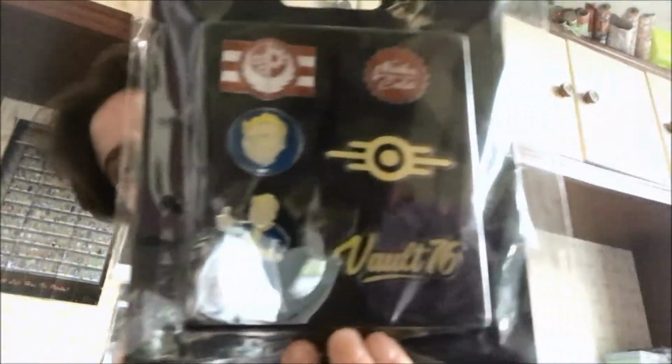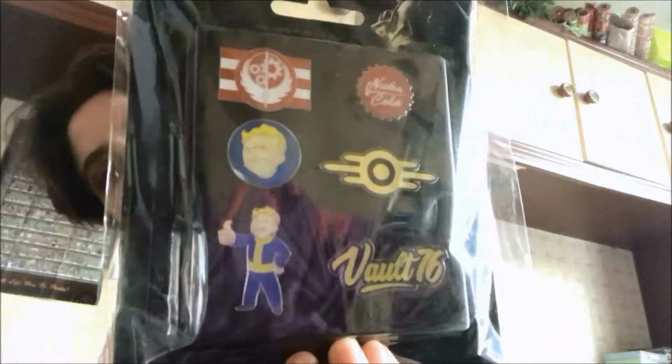So what else we got here? Oh yeah, so more Fallout stuff, because this is more stuff from the missus. Little keyring and some little pins. I don't know if I can show you that without the light glaring too much. There we go. Cool. And I love the Brotherhood of Steel one. It's just a shame that in Fallout 4 they were just bigots. It's just like, oh, why do you have to be bigots? Because your power armor is just so cool.